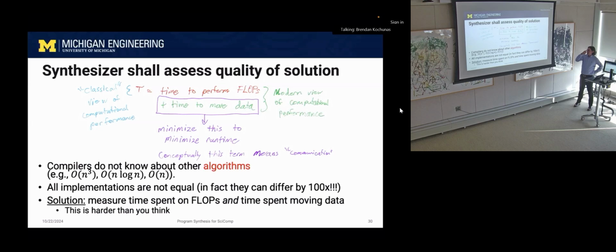Okay, and then, right, this other aspect of quality of solution, and this is sort of new in program synthesis. You have a notion of quality of solution in here that refers to the performance. It's sort of well known compilers do not know about other algorithms. In terms of linear solvers, you've got a direct solver, you've got multigrid sitting over here. They don't know that. They just know the code you gave it.